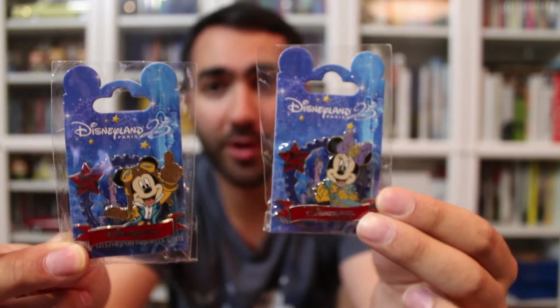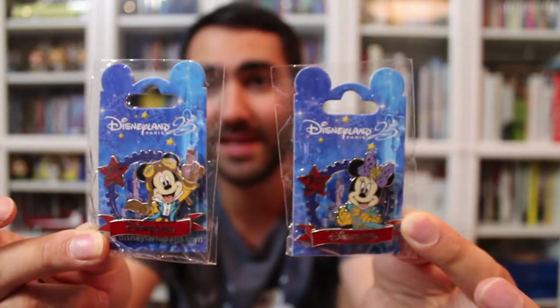But I picked up a couple of Disneyland 60th anniversary pins at the Diamond Celebration when myself and Alicia were there in 2015. So I had to pick up the Paris 25th anniversary ones as well, just to add to that collection. So happy about this.